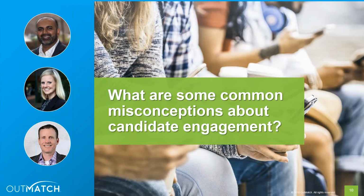Perfect. Thank you for that. One of the things that I commonly hear, especially when I worked in an internal role, is that a candidate will complete all processes and go through a painful process if they really want the job. So that thought, that even if we know it's a bad process or a long process, it really doesn't matter because the candidate will do it anyway.